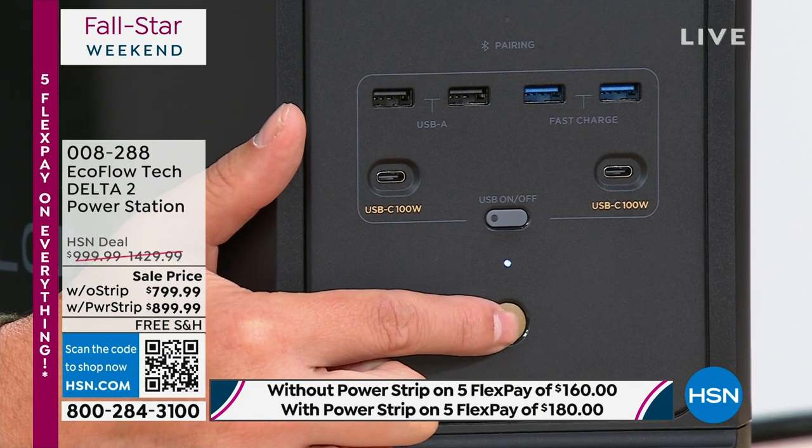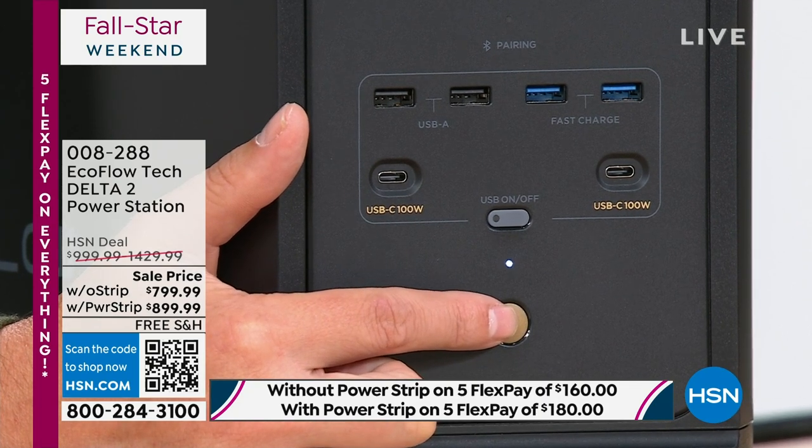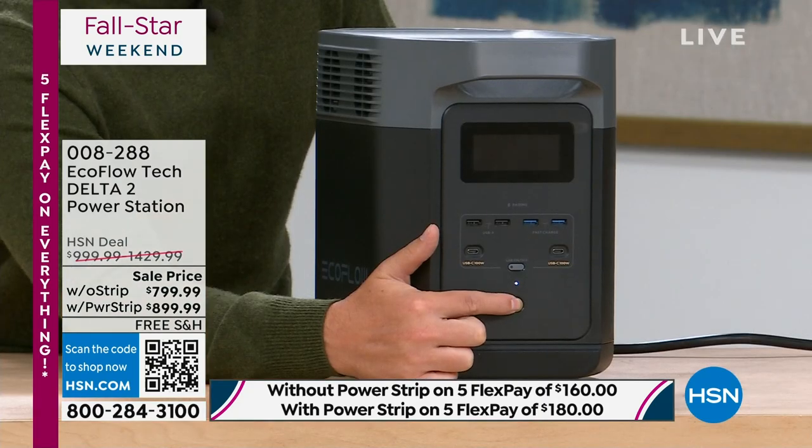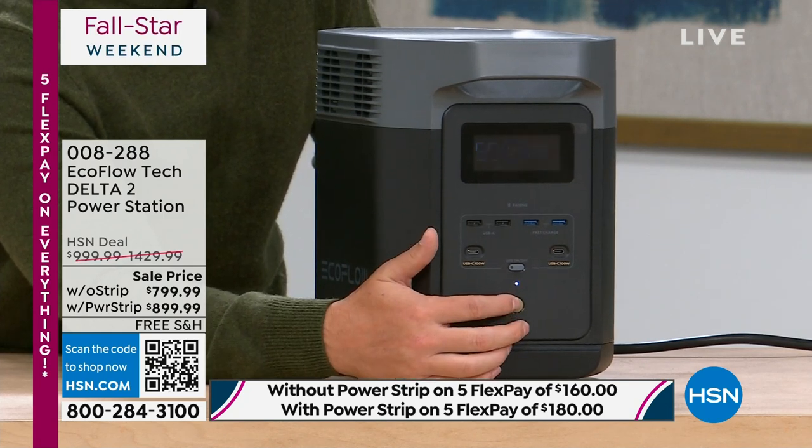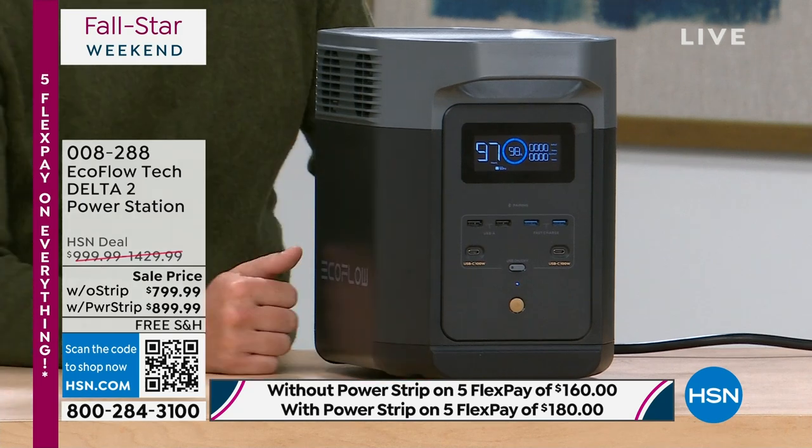It's like turning on a computer. I don't know if we can zoom back out. I wanna show this in real time. One touch, boom, that's it. Should I do it again? I'm gonna turn it back off, turn it back on. You just turned on your power station.